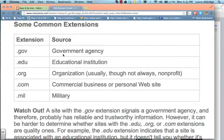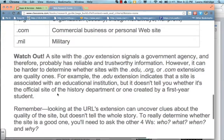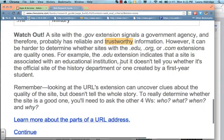Now, .gov is typically government agency. .edu is an educational institution. .org is an organization, not always, but most of the time, a nonprofit, which means they're not trying to make money off of you. .com is usually a commercial business or a personal website like lauraaldridge.com. And .mil is military. Now, a site with the .gov extension signals a government agency and probably has reliable and trustworthy information. However, it can be harder to determine whether sites with .edu, .org, or .com extensions are quality ones.